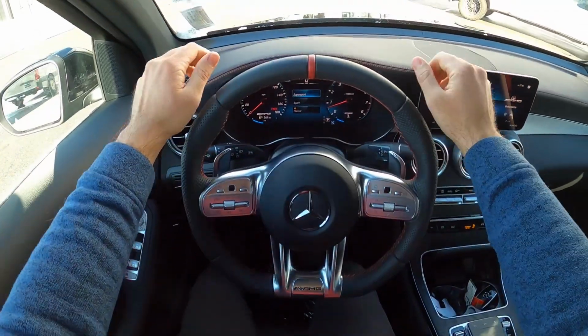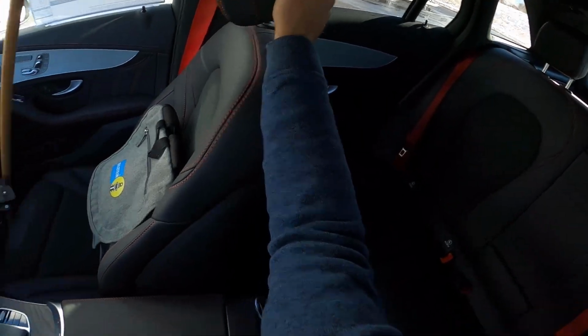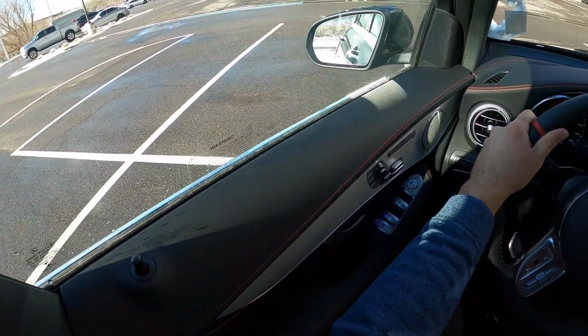Check your visibility before you set off. Here's your visibility over the hood. Both the mirrors do have blind spot monitoring. Then throughout the rest of the rear, and let's go to the Mercedes-Benz Farmington racetrack.